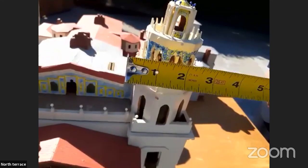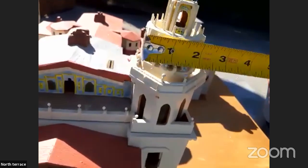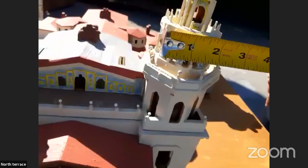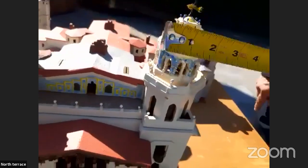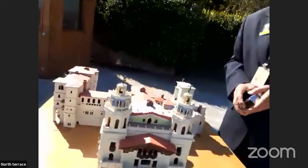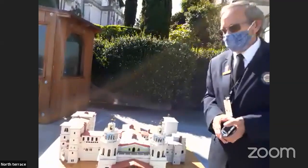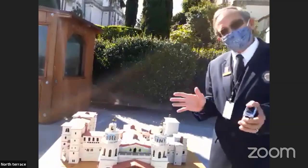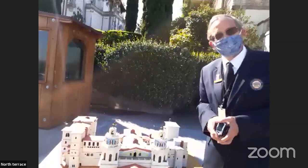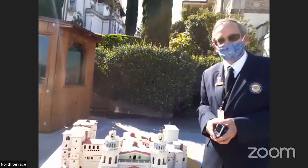If we're looking at the bell tower and it looks to be about 2 inches wide on the model, that means 32 feet wide in real life. That is correct. Wow, that's a big bell tower. It's a big house. And how many bells are in that one tower? Each one of the towers has 18 bells, and they ring every day. If you've ever been here, they ring every day at 12 noon. The heaviest bell weighs 1,600 pounds. Wow, let's shoot up there.